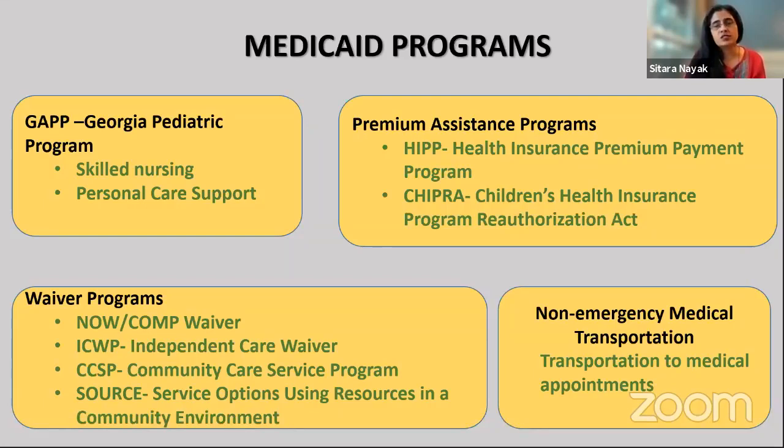And then you have non-emergency Medicaid medical transportation. So if you have medical appointments like doctor's appointments or therapy services, you can contact this transportation division and schedule transport to and from your doctor's appointments.